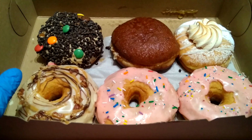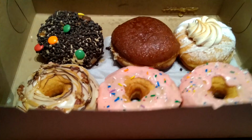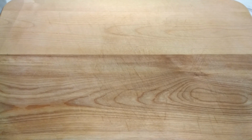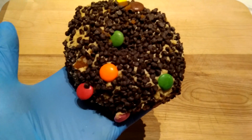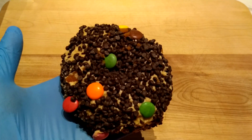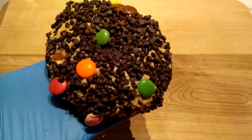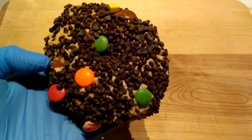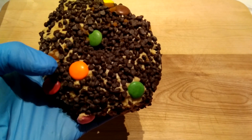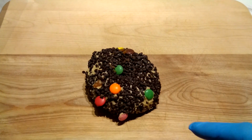Okay, so let me just pull this all off aside and I'll take them out one by one and present them to you and give you the description. Okay, so first we have the cookie dough. It is a raised donut with a cookie dough buttercream icing with a crap load of chocolate chips, toffee pieces, and Smarties on top. So let's just quickly give this a cut and try this.